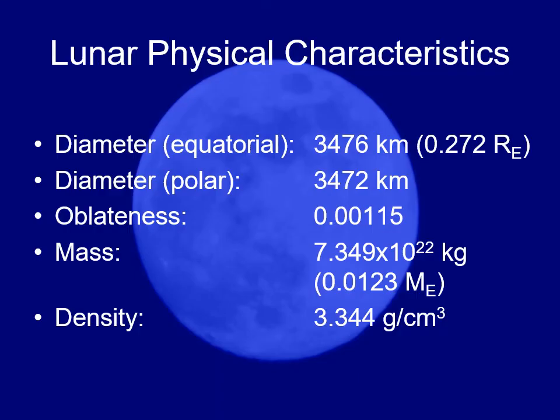Physical characteristics of the moon. As I said, it's a little bit over a quarter diameter of the Earth. Okay, so it's very little oblateness. Earth, if you measure from North Pole to South Pole, is a bit less than across the equator. For the moon, there is only a tiny difference between the diameter across the equator and the diameter from pole to pole. So the moon is very much closer to a sphere than is Earth.